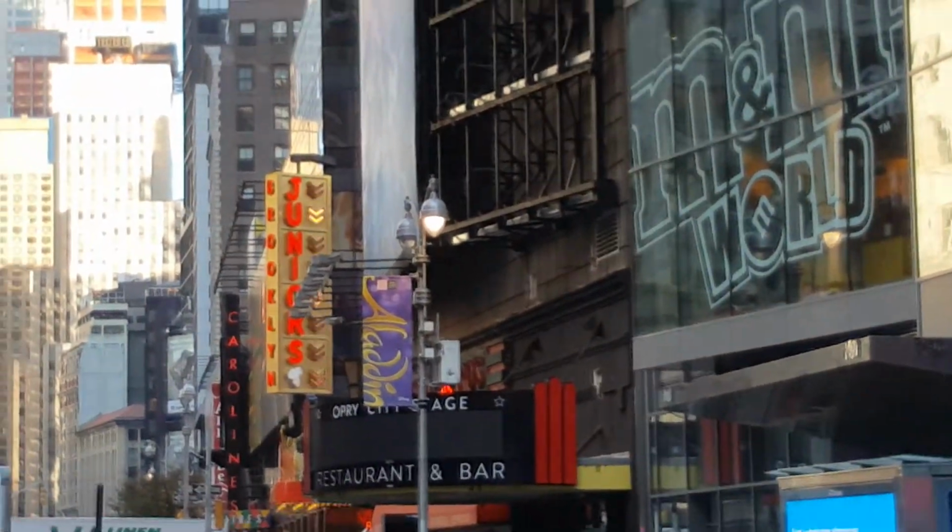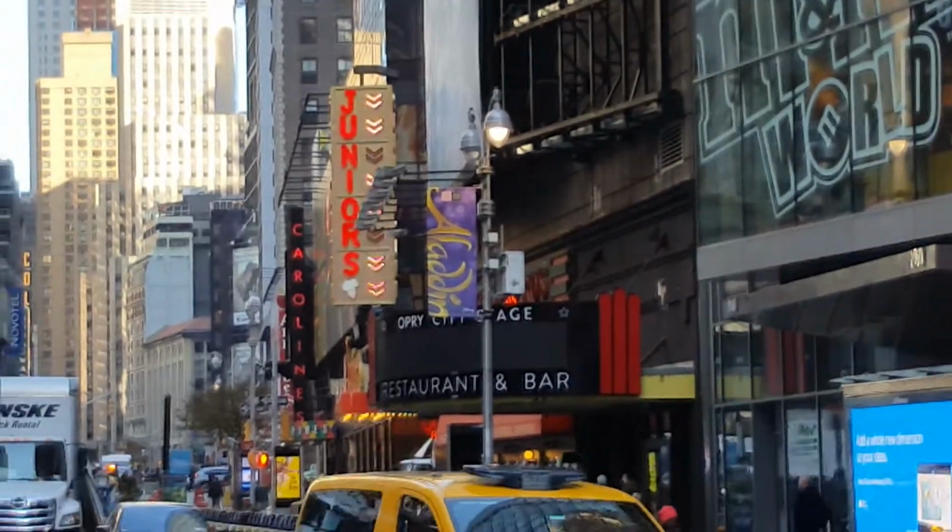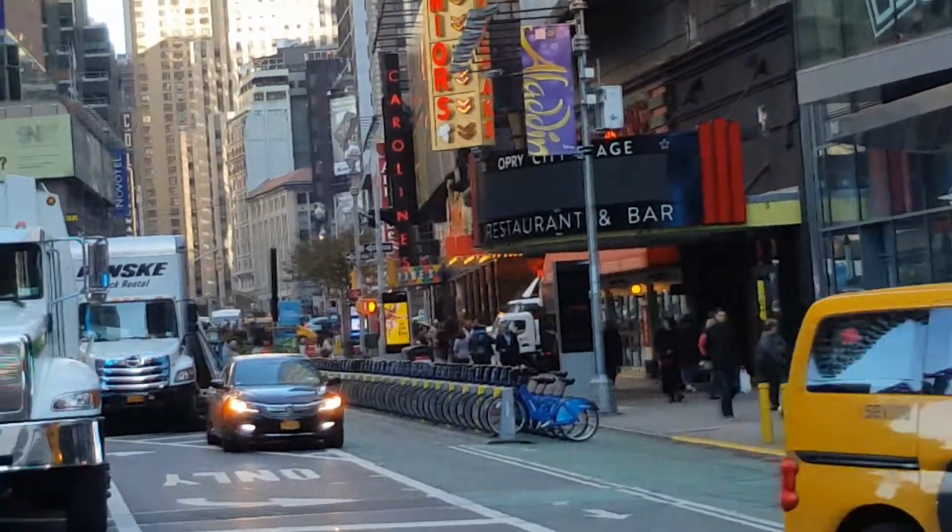Opry City Stage, Restaurant, and Bar. So we'll show you that when that goes up.